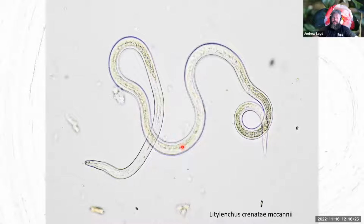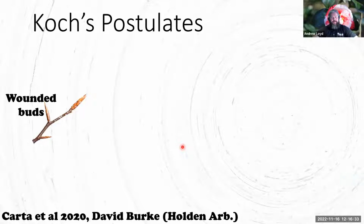So this is a microscopic photo of our nematode, the pathogen that causes beech leaf disease, Litylenchus crenatae mccannii. In the plant pathology world, to determine if something does cause a disease or is associated with the symptom, we have to take that organism out and try to recreate the symptom. And this is called Koch's postulates.